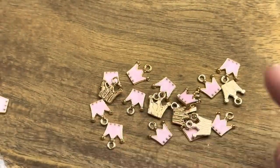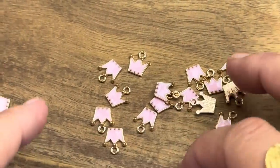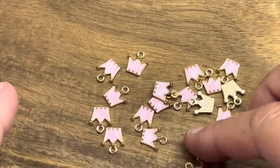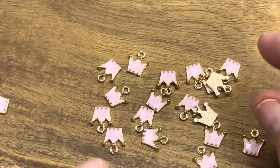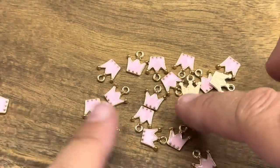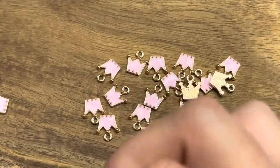But they're adorable. I think I'm going to see if I have some gold bases or earring bases that are even smaller, because I can see mother, daughter, a little girl wanting to wear her little crowns. I just thought that was really cute. So Ashley told me that her best friend's daughter has commandeered her tiara, which I thought was really quite cute.